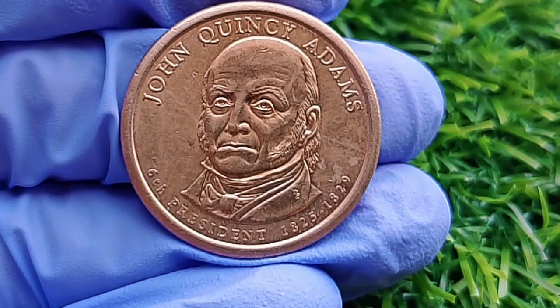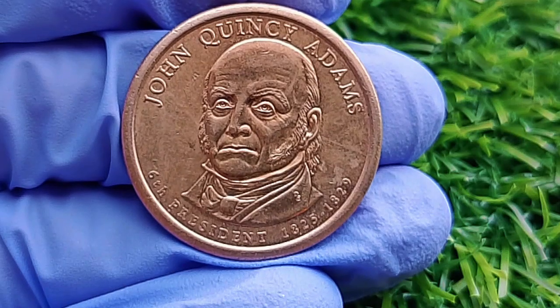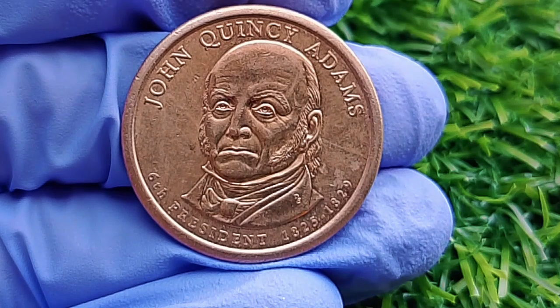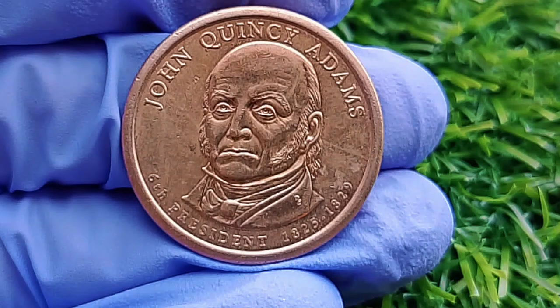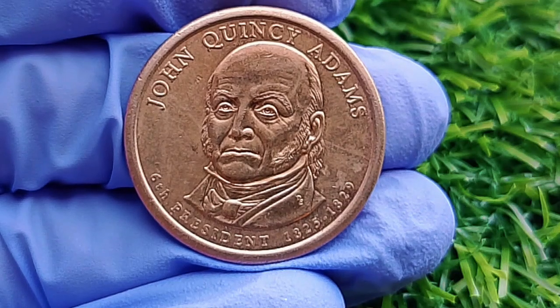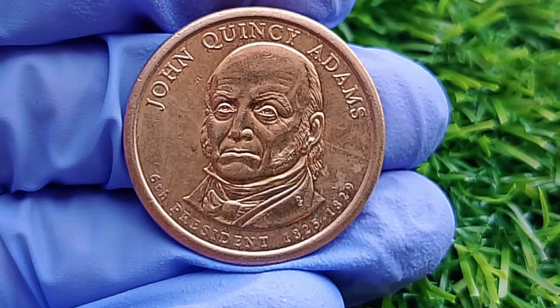The example we're looking at here is in circulated condition. It's been passed through countless hands over nearly 200 years, so the portrait is softened, the lettering worn, and the shine long gone. But don't let that fool you. Even in this state, coins from the Adams presidency are worth far more than face value. Collectors today will pay anywhere from $2,000 to $5,000 for a circulated Adams-era coin, simply because so few survive.